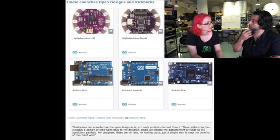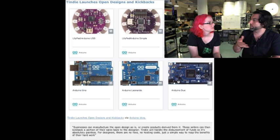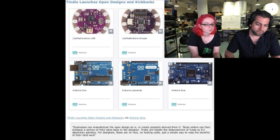But Tindie did an interesting thing where they're going to handle that transaction for Arduino. So if you wanted to take the Arduino Mega and turn it into something different, there is an opportunity there. We'll see how it works. This has not been done before. So yeah, news in the world of Arduino.